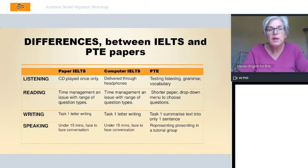So the differences between the IELTS and the Pearson's paper. In listening, the CD is only played once in IELTS, so you obviously have to be paying attention. It's the same in Pearson's, but on Pearson's you have a time clock. It's all against the clock. You can see the clock much more.